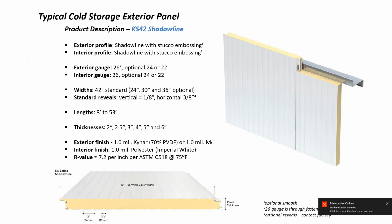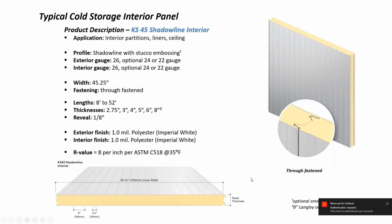Typical cold storage panel, same panel you make for everybody else, just a difference in thickness. That's essentially all it is. Typically white, which lends itself to a little more commoditized type approach, but it is available in varying widths, thickness, and gauges, but limited to color and application when designing a thermal envelope.